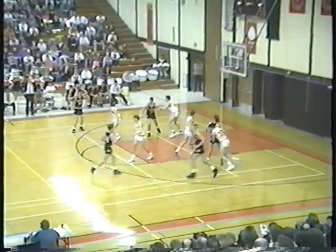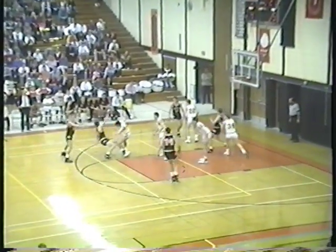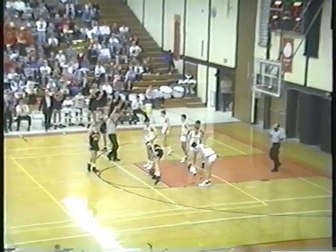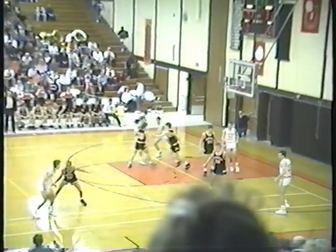Moorhead in the front court. McDonald. McDonald looks, goes to the baseline. Nothing there. They come back around the hook. Out to Heidelberger. Heidelberger looking to go somewhere. And finally fires it on the side to Huberty. Huberty covered by Johnson. Huberty comes out with the ball.